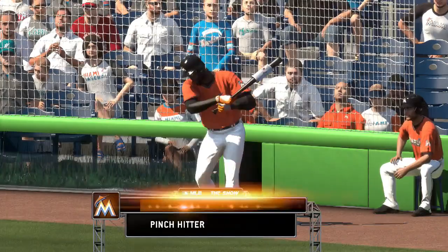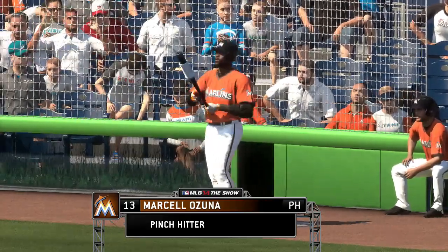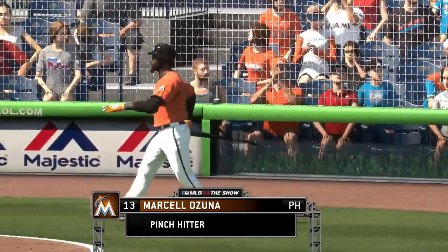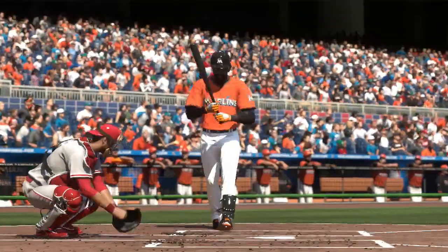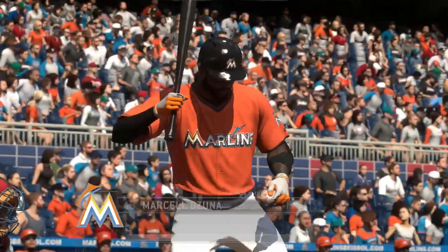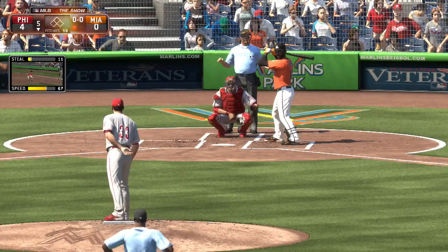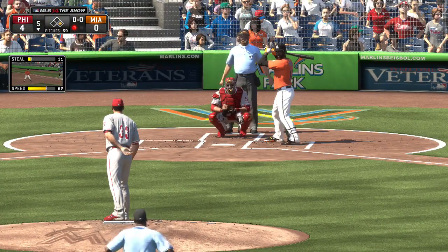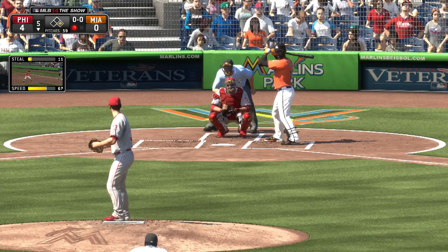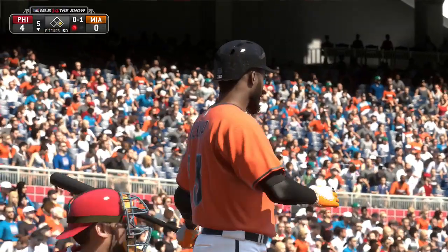Marcell Ozuna will get the call here as he'll hit for the pitcher. Number 13, Marcell Ozuna. First pitch to him. And a called strike down in the zone, 0-1.